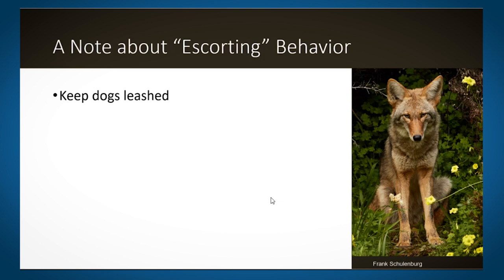So the best way to handle these types of situations: keep your dog leashed, because if your dog is running after the coyote, it might have to defend its pups. And just leave. You don't have to run away. You don't have to haze it. Like I said, it's not going to leave its den. It's going to protect its pups. But if you just leave, that behavior ceases as soon as you're a safe distance away and the coyote feels like its pups are safe.